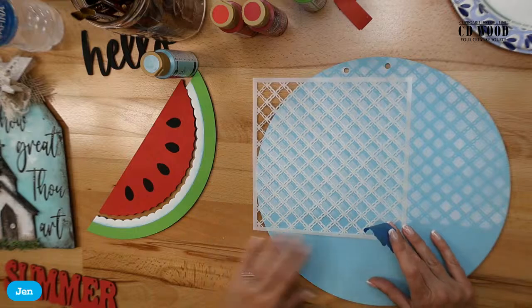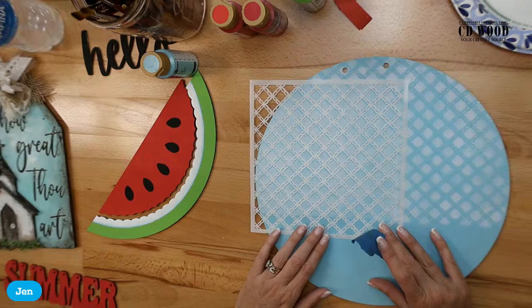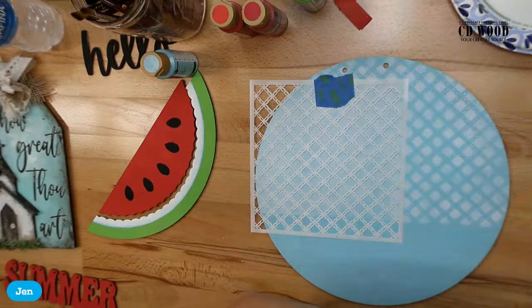I thought I had a better line up here than I did. So let me just fix this here. All right. A little bit more white paint.